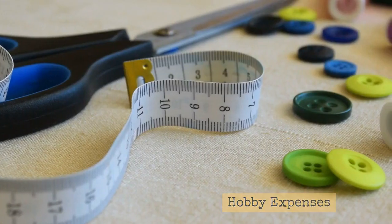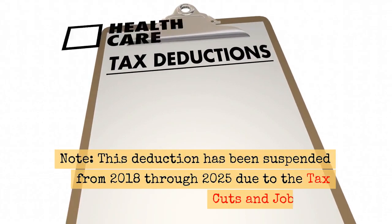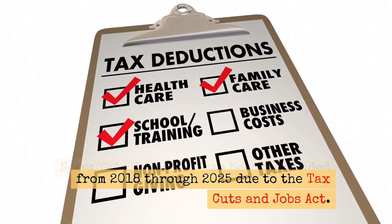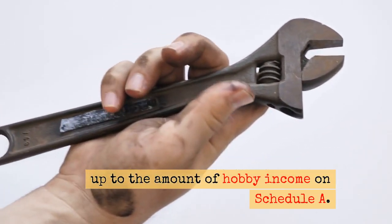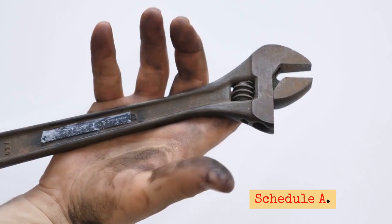8. Hobby expenses. Note: this deduction has been suspended from 2018 through 2025 due to the Tax Cuts and Jobs Act. Previously, you could deduct expenses up to the amount of hobby income on Schedule A.